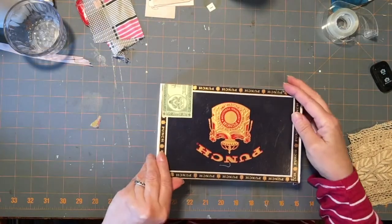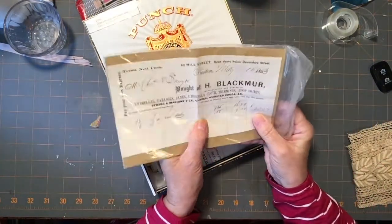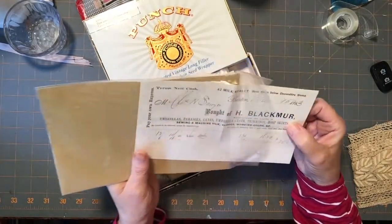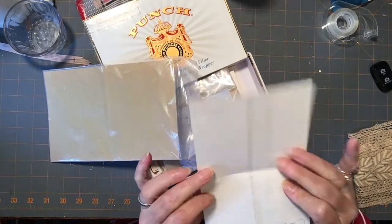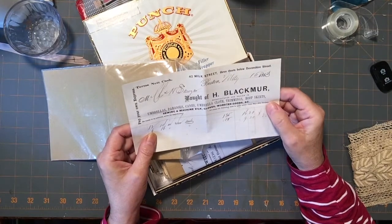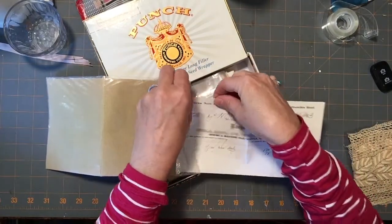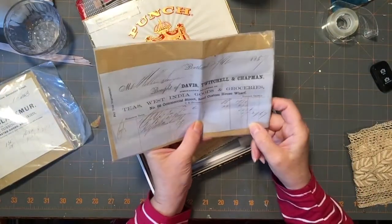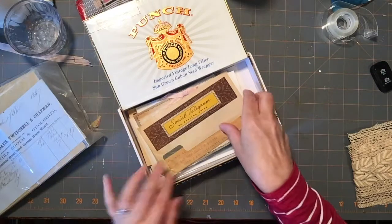And then I got this box of papers, and this is 1863, and I thought it folded, but it doesn't fold. It's umbrellas, parasols, canes, umbrella cloth, trimmings, hoop skirts. So this is like a receipt. And look at the writing. Look at how fancy they wrote in those days. So I got that. And then there was another one, and this is for Teas, West India Goods and Groceries. So there's another receipt, 1857. And these really cool telegrams.